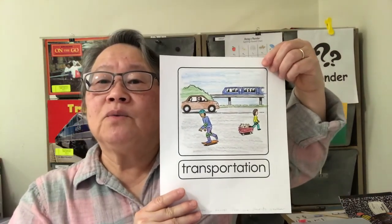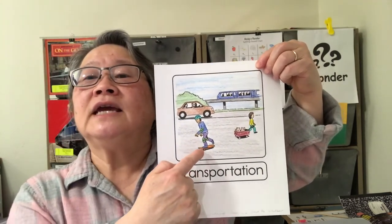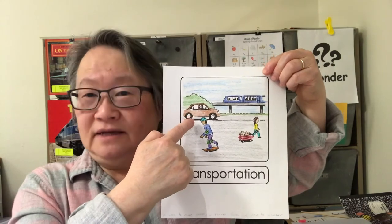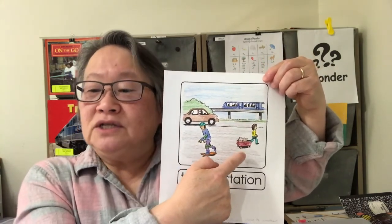These are all different ways that people use transportation. I see a skateboard, and that's a car, a monorail, and this person is using the wagon. So let's think about it. For Mrs. Burgess, my favorite kind of transportation is my car, because it's comfortable, I like driving, and I like to be a passenger too, and my car has taken me all the way to California.